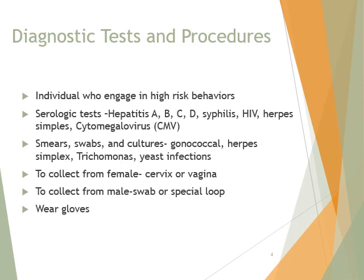These tests can be done with smears, swabs, and cultures. So gonococcal culture, herpes simplex, trichomonas, and yeast infections are all done with cultures and smears. To collect from the female, you would take a swab or a culture from the cervix or vagina, and that would usually be the physician, right? To collect from the male, we would do a swab or use a special loop going through the penis, which, after seeing the male anatomy, we know is not only for urinating but is also a sexual organ. Be sure to wear gloves, as we always know is true.